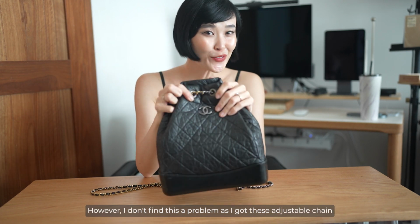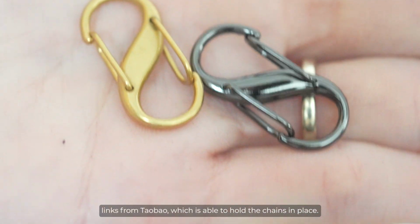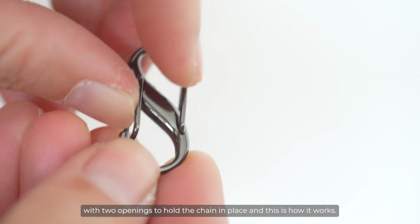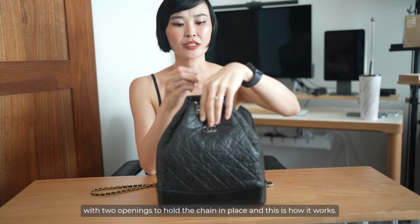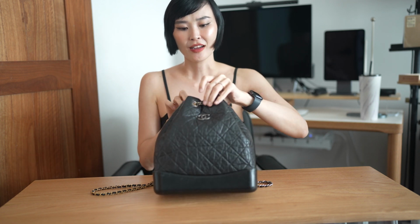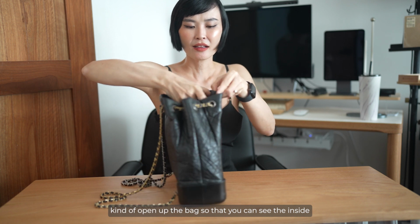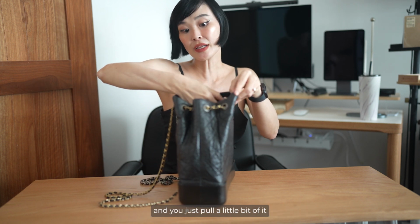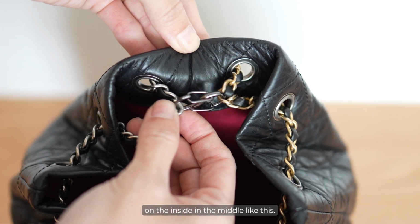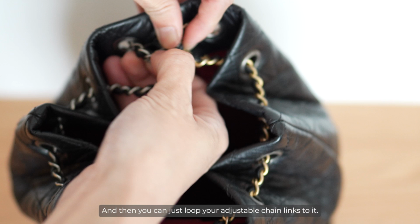However, I don't find this a problem as I got these adjustable chain links from Taobao, which is able to hold the chains in place. So basically, it's like an S shape with 2 openings to hold the chain in place, and this is how it works. So basically, you find the center, which is easy because it's where the silver meets the gold. Kind of open up the bag so that you can see the inside, and you just pull a little bit of it so that it meets on the inside in the middle like this, and then you can just loop your adjustable chain links through it.